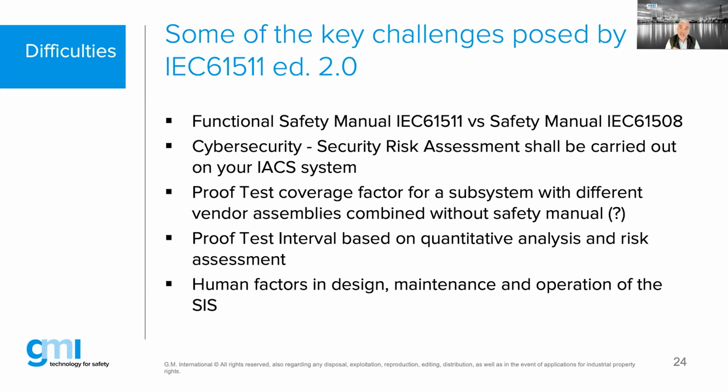So those are items that need to be filtered down in the safety requirement specification. Because remember, that document will be the backbone of the safety approach of your safety loop, to prove how good your safety loop is and that it is still working.